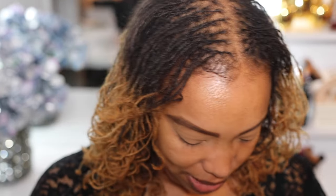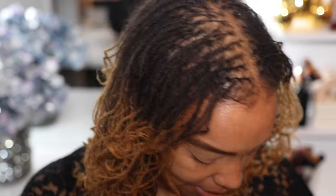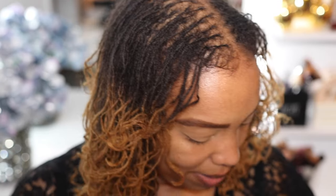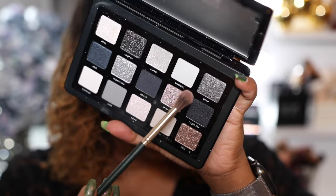And I did one look with this. This is a palette that I was not supposed to buy, but then it kept calling my name, calling my name, calling my name. So let's see what we can create. I'm going to do a little bit lighter. I'm not going to go all in heavy. I'm going to try. So let's see, okay? And of course, I'm going to start here, and let's see what I can create.